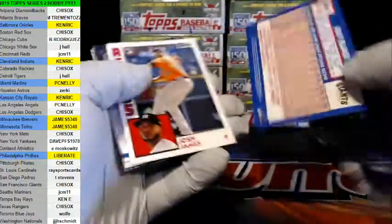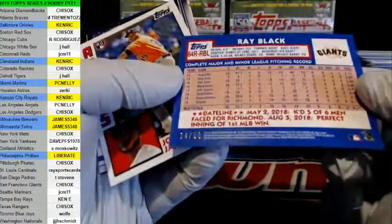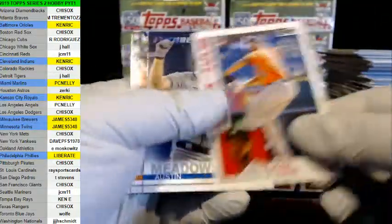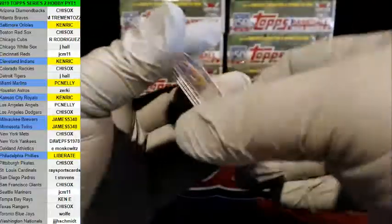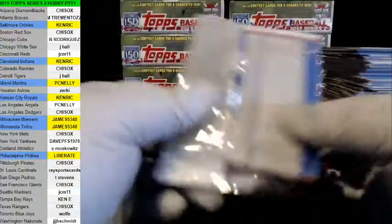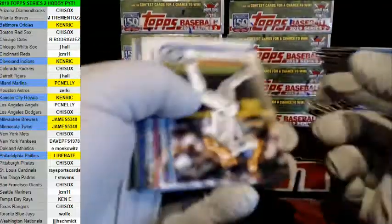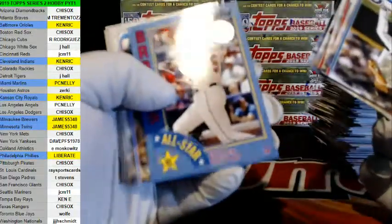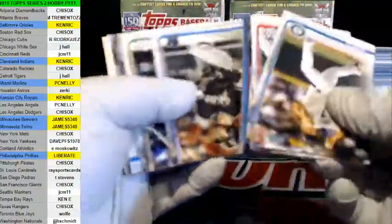Ray Black for the Giants. That is going to be 14 of 50 for the Giants. Giants are Chi Sox, and then a Josh James for the Astros. Black gold. Freddie Freeman for the Braves, non-numbered. Yeah, it's non-numbered.